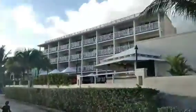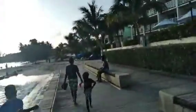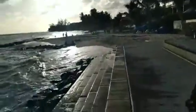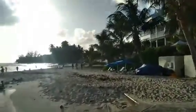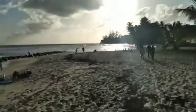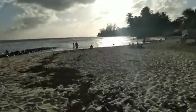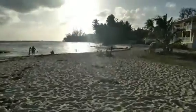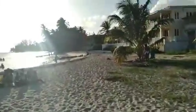Okay, this is all the Richard Haynes Boardwalk. This is another hotel here. Oh, here's Saint Beach on the south coast of Barbados. There's a hotel here. I can't remember the name of it offhand. Yes, guys, here's Saint Beach on the south coast of Barbados, in the parish of Christchurch.